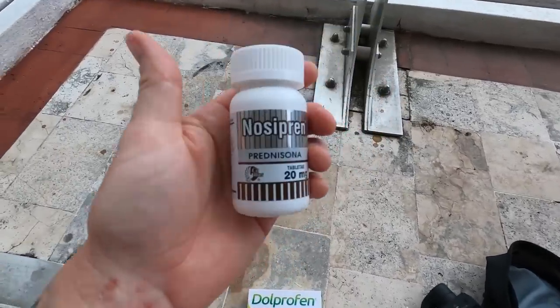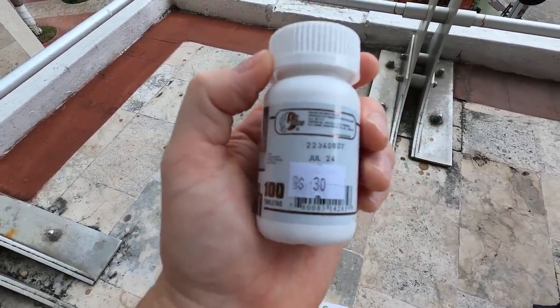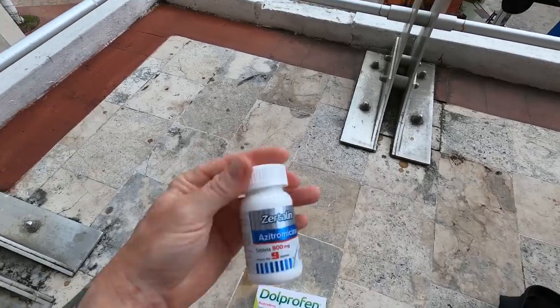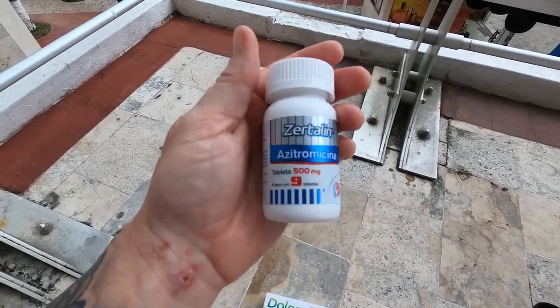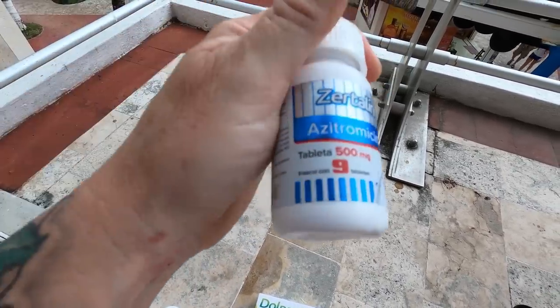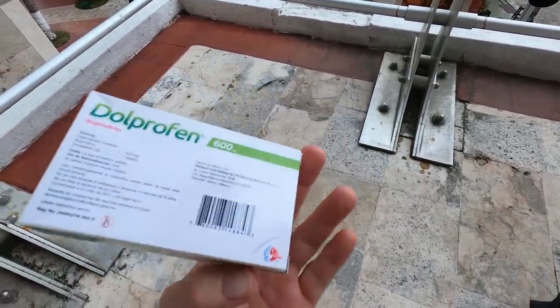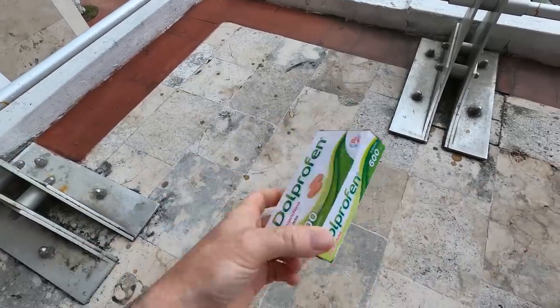All right, the prednisone, 20 milligrams, is 100 tablets. That's 30 USD for that. The Azithromycin, or Z-Pak, is 500 milligrams. It's also 30 USD, but it doesn't tell me how many tablets. I couldn't understand the guy, but I think it's 30 tablets. And then the 600 milligram ibuprofen is $7. So, $67, and I got all that to bring home with me.